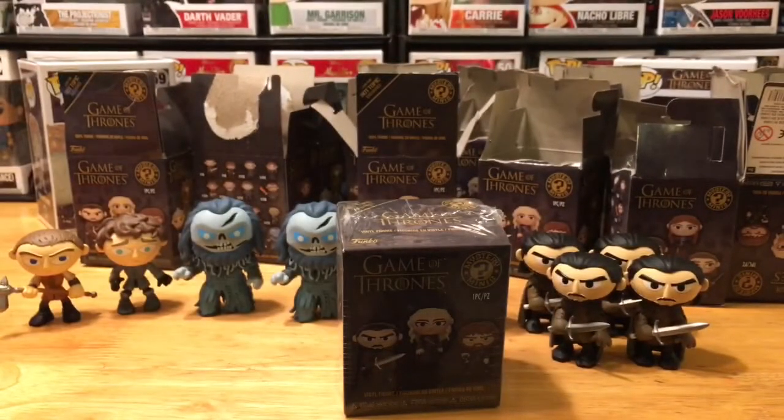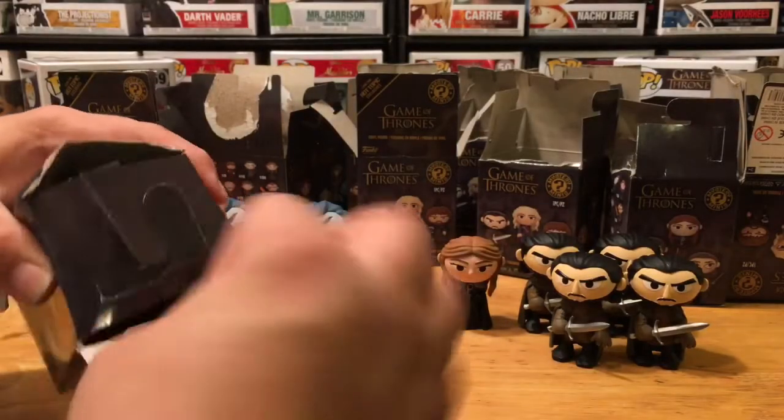And we still have 2 more boxes. So let's see. I'm just going to check the... This one weighs a little more, so I'm going to hold off on that one. So we'll check out this one first. We'll open the one that's the heaviest last, hoping maybe that'll be the Mountain, but it could just be another giant. We'll see. All right.